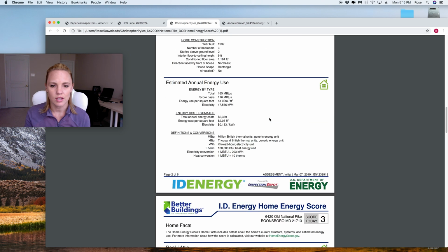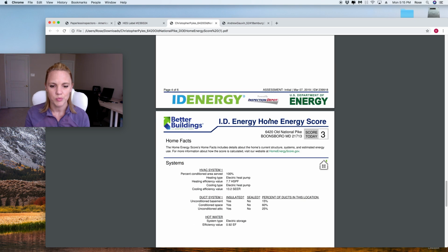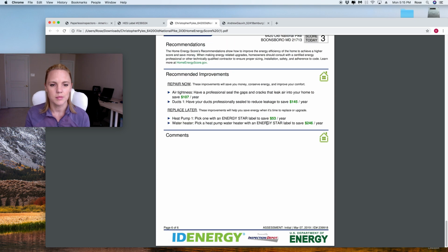So same thing, you can see all of the information that I've entered into the system for this particular house. And as we come down to the bottom, these are the recommendations for this client. Getting a heat pump that's Energy Star labeled would save them $53 per year. Sometimes it's not going to be a really high savings, but it still is something that I would recommend. Replacing the water heater with a heat pump water heater that's Energy Star labeled could save them $246 per year. So definitely things that are really helpful for them.